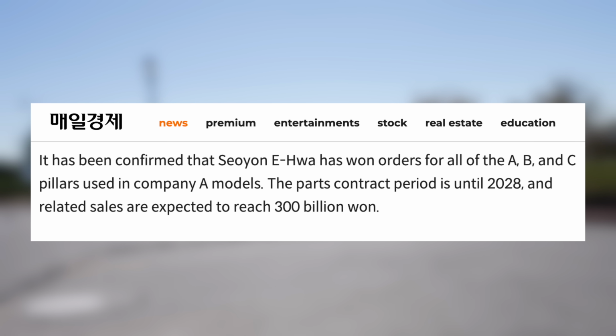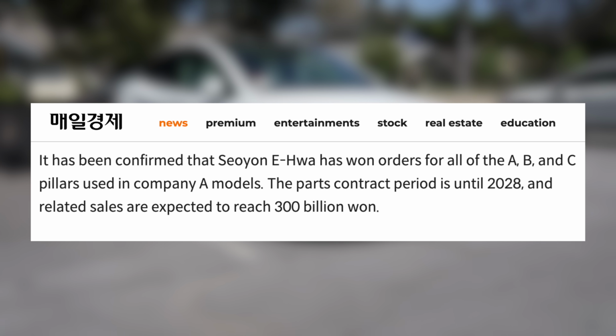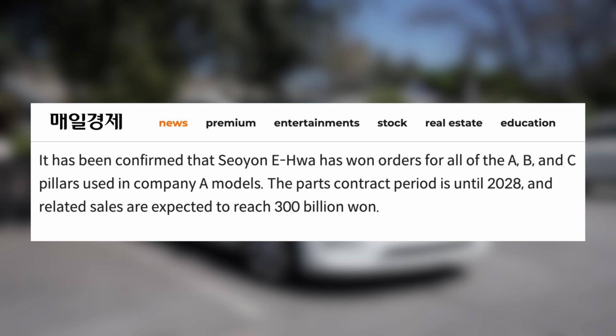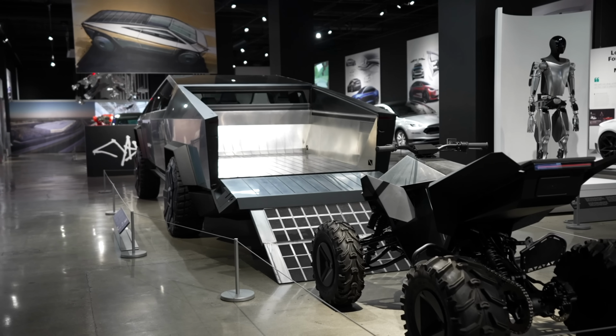They say it has been confirmed that they have been able to order all the A, B, and C pillars installed in the Tesla Cybertruck. The parts contract period is until 2028, and related sales are expected to reach 300 billion won, or nearly 230 million US dollars. This company also has deals in place with Korean automaker Hyundai, and they already have established manufacturing facilities in the United States to support Hyundai and Kia's production here.